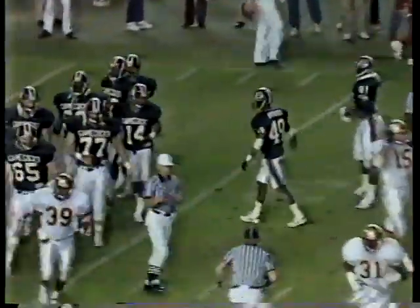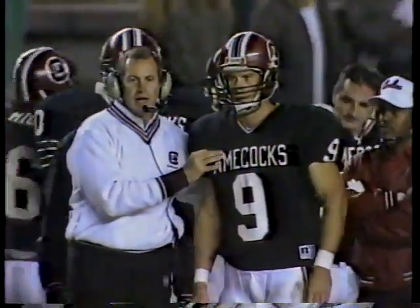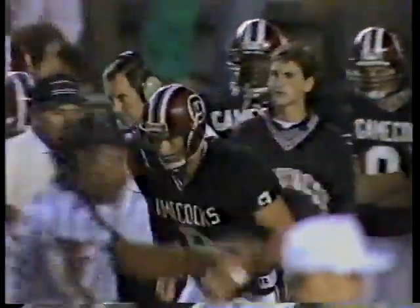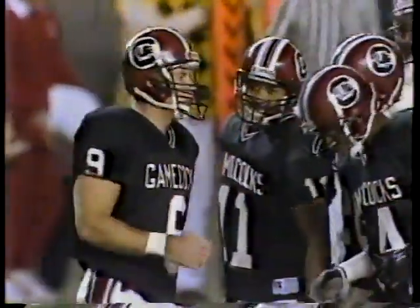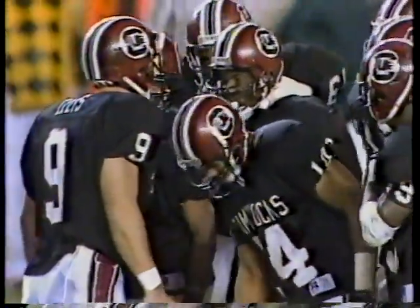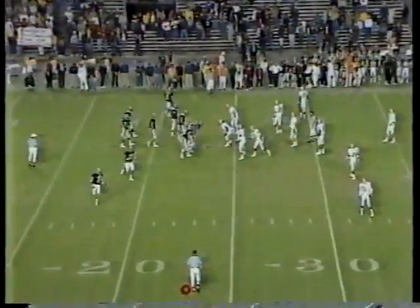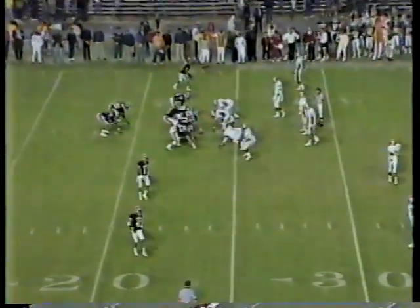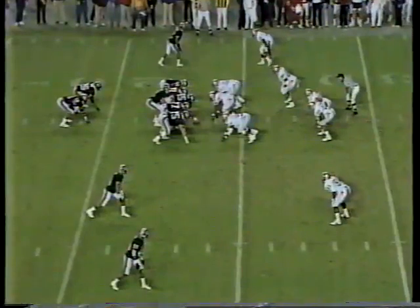Is Todd Ellis still the quarterback? Talking to Al Groh, his offensive coordinator, before coming back onto the field. Todd Ellis tonight, 7 for 18 for just 67 yards. No TDs, of course, and two interceptions. 11 interceptions in his last four games he has suffered.